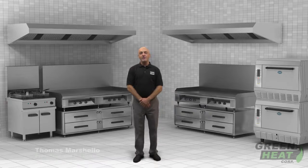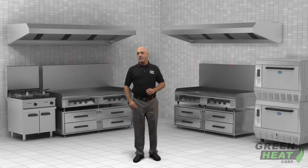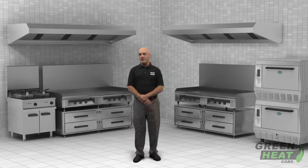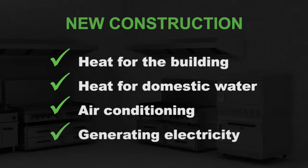Today we're here to introduce you to our company and our innovative patent-pending products that we offer to the commercial restaurant industry. Commercial restaurant industry kitchen equipment has a lot of wasted heat that comes out, up into the hood, and out into the atmosphere. What our products do is capture that normally wasted heat and then repurpose it for other uses, such as to provide heat for the building, heat for their domestic water, air conditioning, and all the while generating electricity.